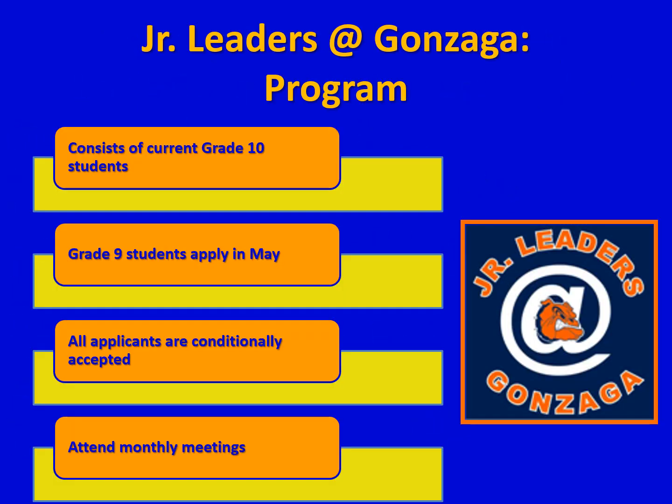The Junior Leadership Program consists of grade 10 students. During their grade 9 year in May, grade 9 students will apply for a junior leadership position. All students are accepted as long as they are in good academic and school standing. Their commitment to the program will be discussed in the next slide, but they will also have to attend 1 monthly meeting to maintain their position as a Gonzaga junior leader.